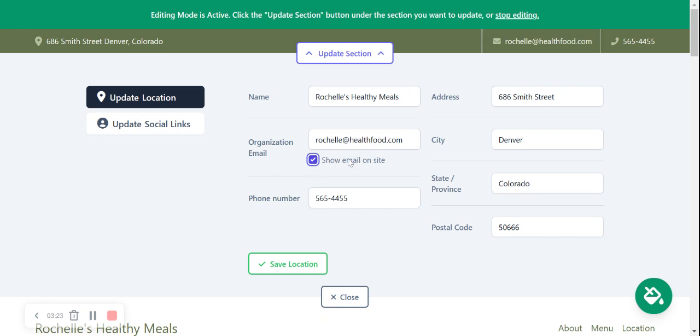I'm now going to say show email on site. So my email address is visible on my Marty Sites page in the top right hand corner next to my phone number. That is clickable, click to call. Let's go ahead and save our address. We already put the details in and it is displayed here in the top left hand corner. When customers click on that, it will directly take them to Google Maps to get directions to our health food restaurants.